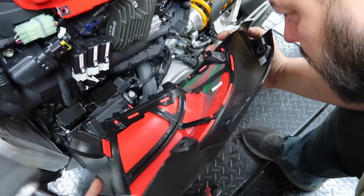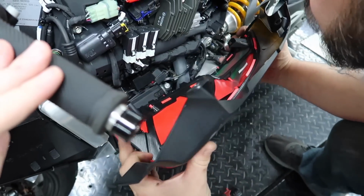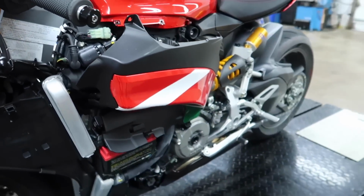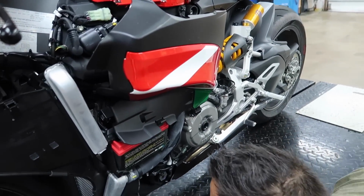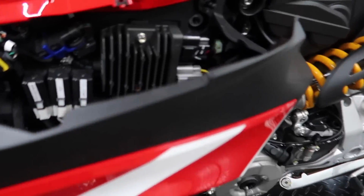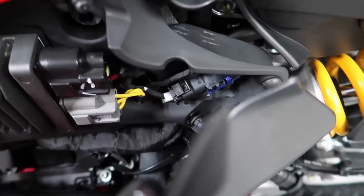Looks like there is a bracket all the way down here at the bottom. Does it have a bolt or is it just like a... It's a nut. 8mm nut, looks like. That's so weird. I don't even see it. Oh, I see it now.